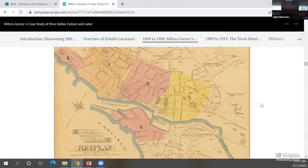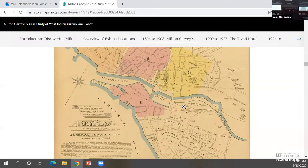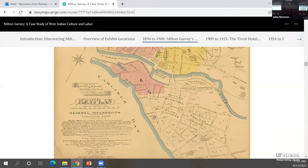So here is a map of Bridgetown. For 3 years prior to his departure, Garvey would have gazed upon immigrants leaving Barbados from the main dock, Trafalgar Square, as he lived in Upper Bay Street, which was a few blocks from Trafalgar Square. And here is Upper Bay Street in the photo.